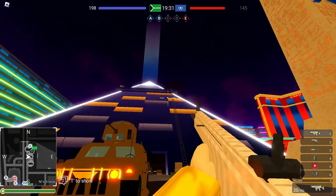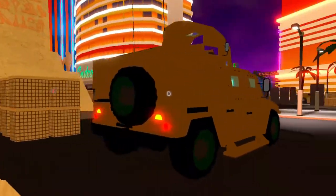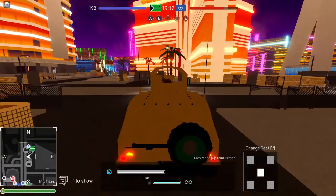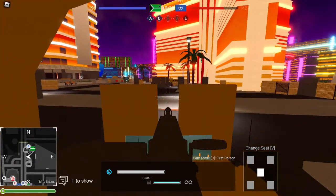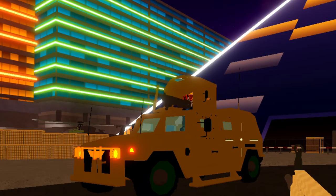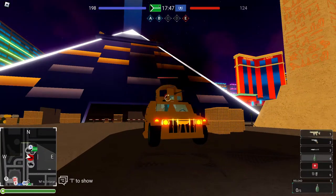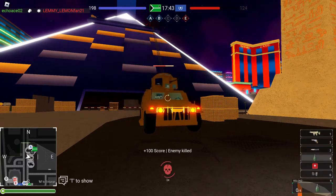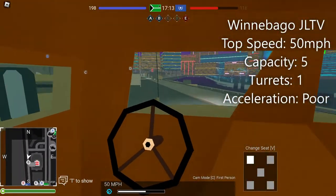The Winnebago has lots of armoring, just like the Humvee. I believe it's the most armored vehicle in Polybattle that is not a tank. The only major difference with the Humvee is that the top turret is a bit more safe with a little roof on top to protect it from enemy bullets. I think it's pretty cute. This slightly decreases the field of view for the turret. Otherwise, the turret is still prone to missiles and other large arms fire. The top speed is a bit slower at 50 miles per hour, and the acceleration is a bit lower than the Humvee.